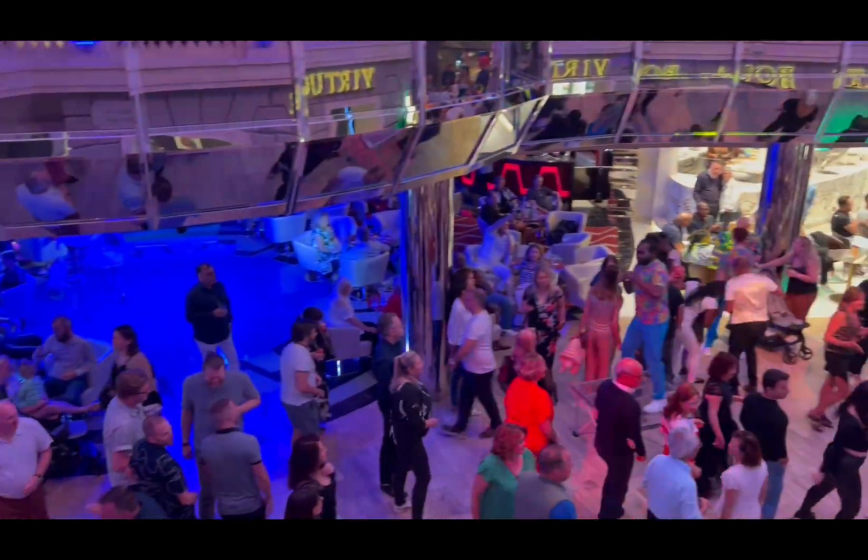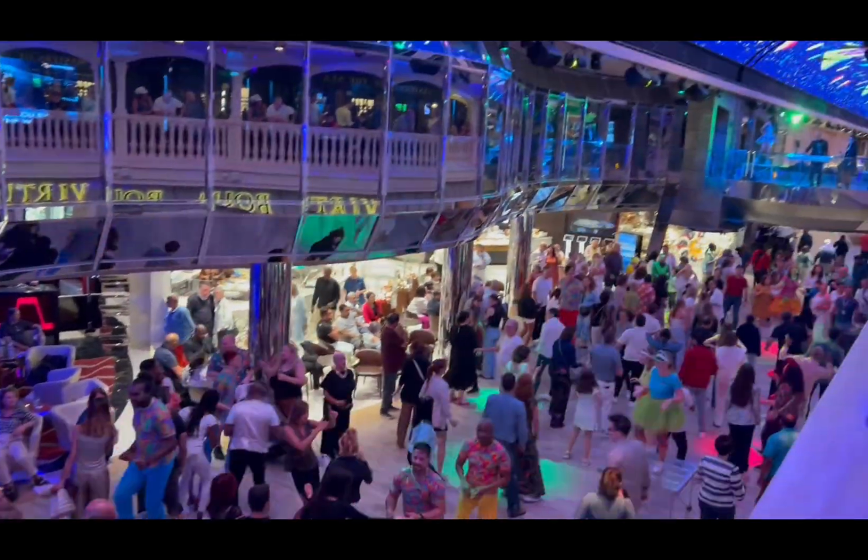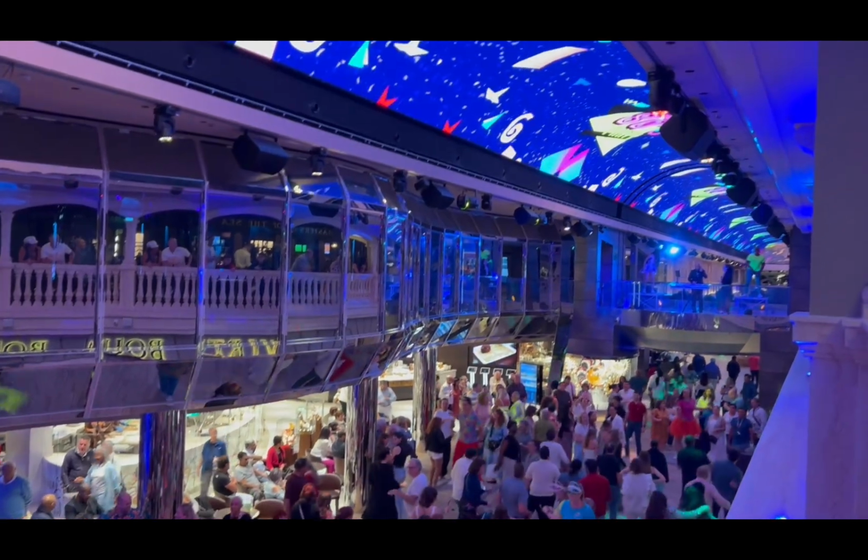Finally, we ended our fun and action-packed day with a party before going to bed, ready for our day in A Coruña.